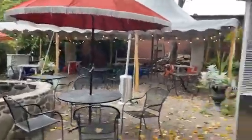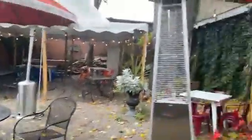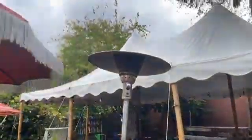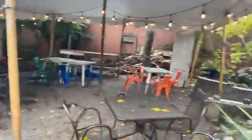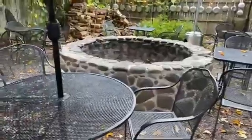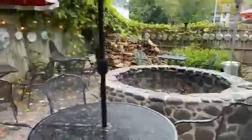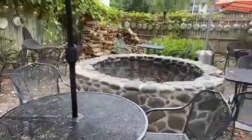If you're coming in to eat, we're going to try to be seating outside as much as possible. We understand that it gets cold, and we do have some heaters out here, but we're probably going to give options either inside or outside on cooler nights. There's the fire pit. That's great. It does keep you warm if you're sitting around it a little bit. It does throw off some heat.